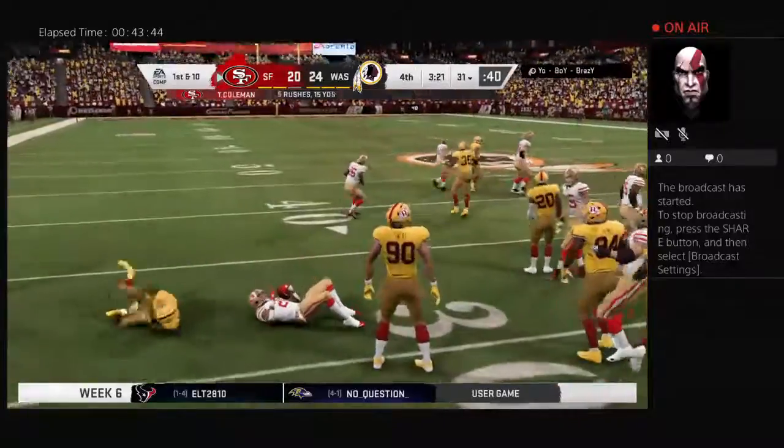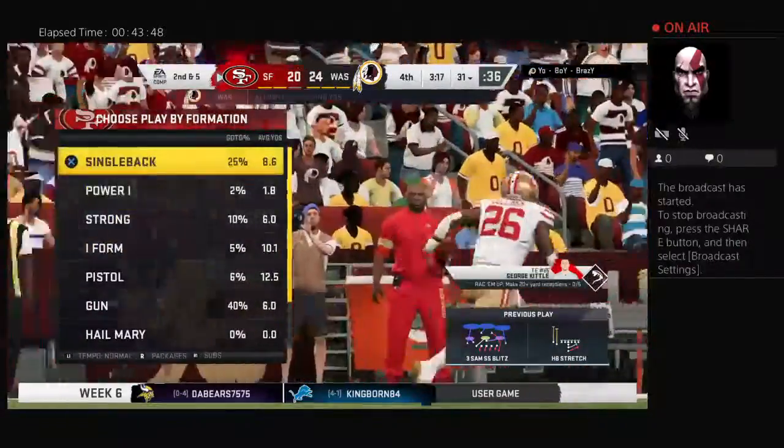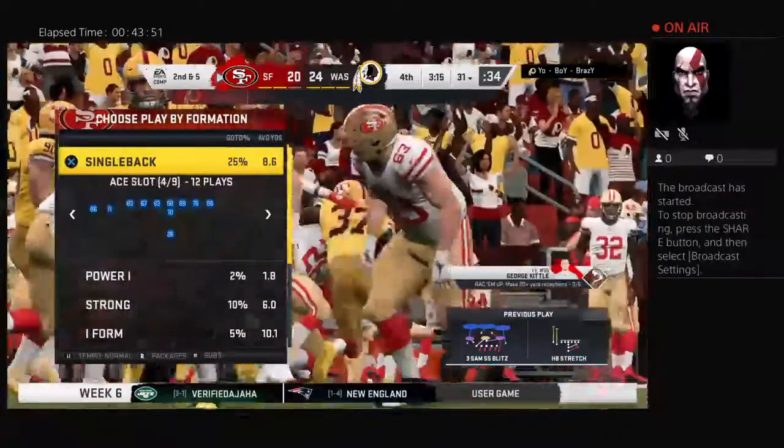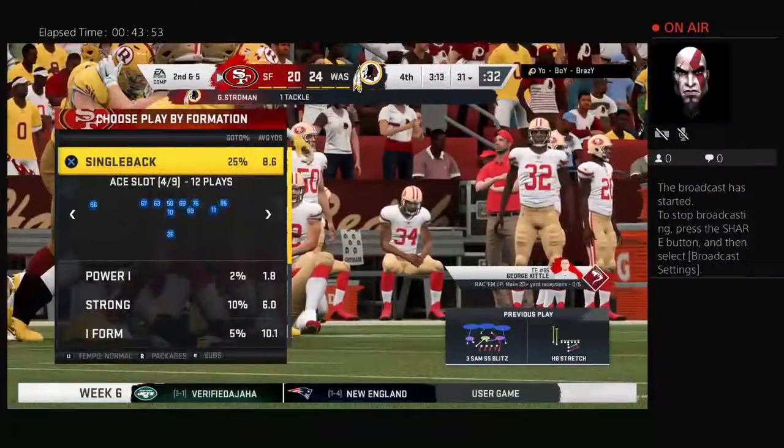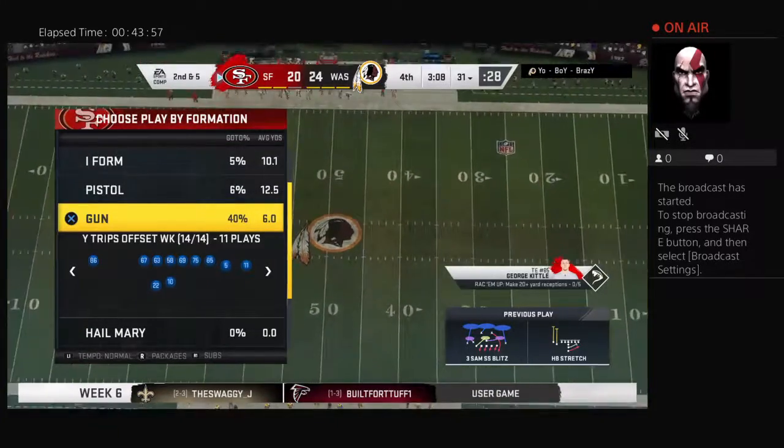A little bit of space there for the 1st down run, as that's going to get them about 5 yards. 5 yards is the tally on 1st down. That brings up 2nd and 5 at the 31-yard line.